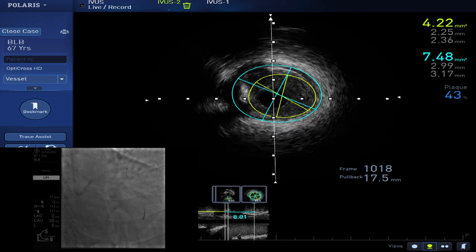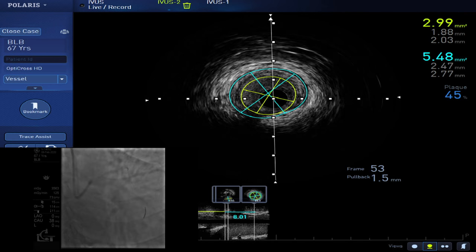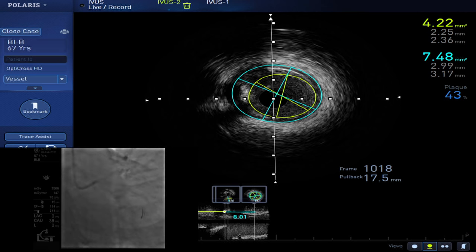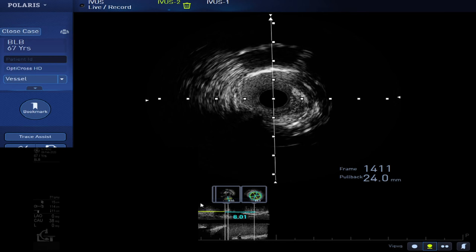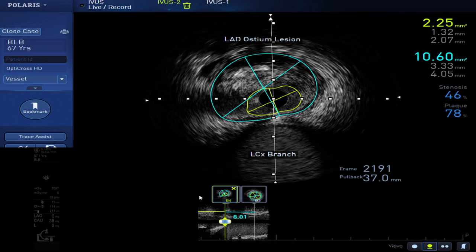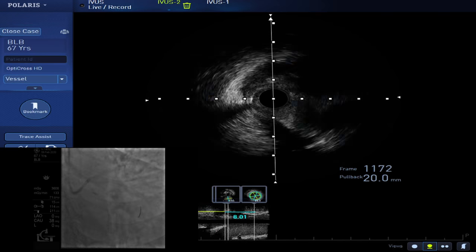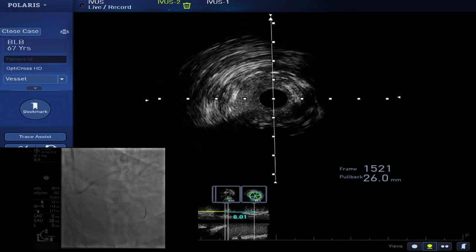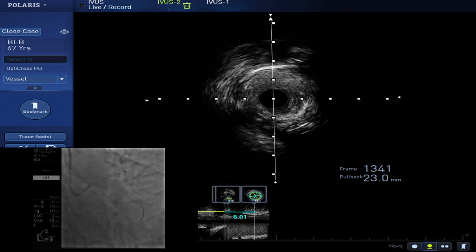This is a semi-compliant 3-0 balloon. Okay, very easily. 16, 18. Okay. Very easily, okay. Then, same one?